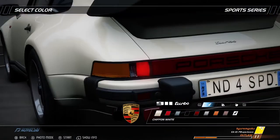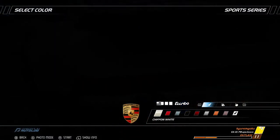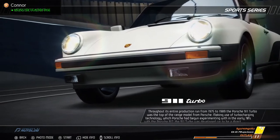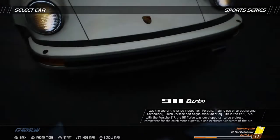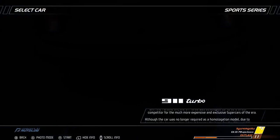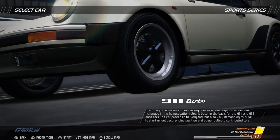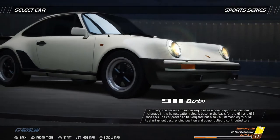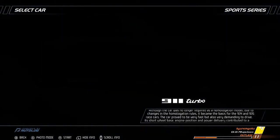Throughout its entire production run from 1975 to 1989, the Porsche 911 Turbo was the top-of-the-range model from Porsche. Making use of turbocharging technology, which Porsche had begun experimenting with in the early 1970s with the Porsche 917, the 911 Turbo was developed to be a direct competitor for the much more expensive and exclusive supercars of the era. Although the car was no longer required as a homologation model, due to changes in the homologation rules, it became the basis for the 934 and the 935 race cars.